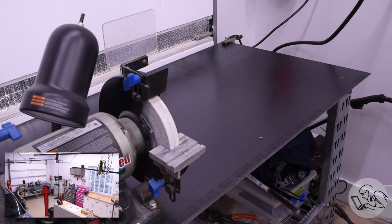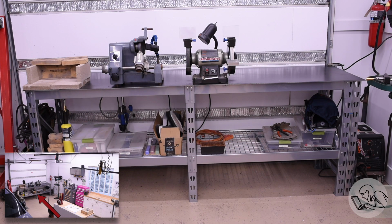They cut it to size for me on their big hydraulic shear, and I just bolted it to the top of the shelving there. So that created a really nice, quick and dirty steel bench that's actually very flat and was very easy to make. If I do need to do a larger welding project, it only takes 5 minutes to move the bench grinder and the D-bit grinder out of the way, and then I've got access to the full 8 feet there of welding bench.